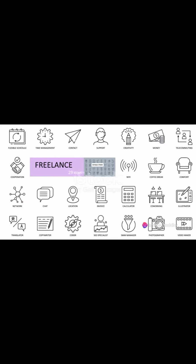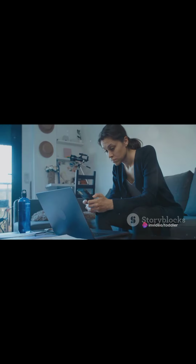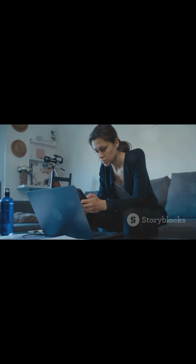These skills can range from graphic design, writing, programming, consulting, or even tutoring. Remember, the beauty of freelancing is that it allows you to capitalize on your unique abilities and passions.